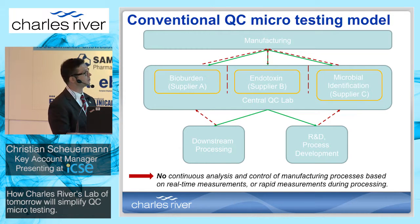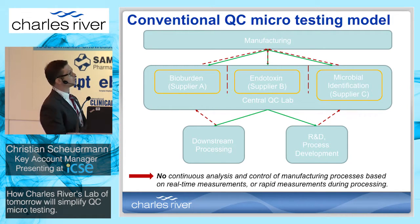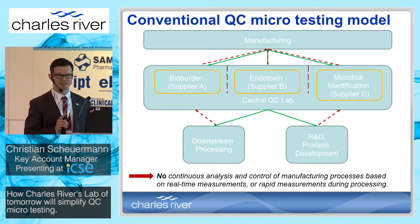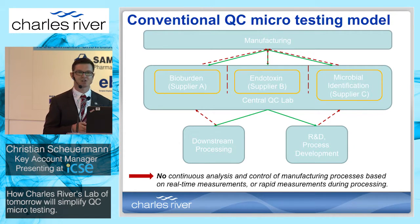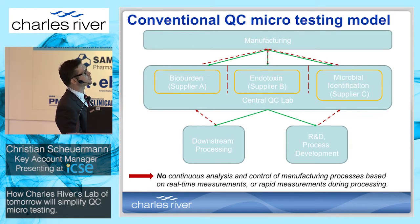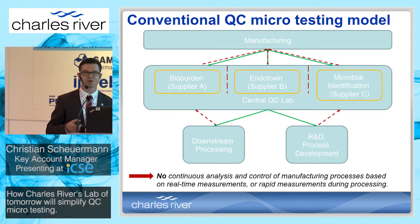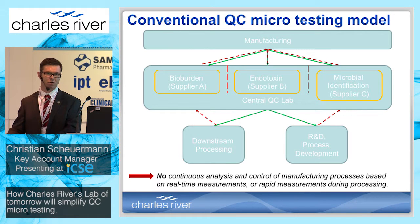When we go to our customers and ask, how is your QC microtesting connected to the rest of your facility, we see that picture. So we have the manufacturing, we have a central QC lab, which is totally separated and mostly divided in a bioburden testing group, an endotoxin testing group, and a microbial identification testing group. Moreover, each group is using different suppliers. So this does not really ensure that you have a harmonized quality level already within one site. So how should you have it then on a global level?